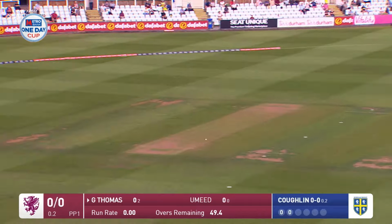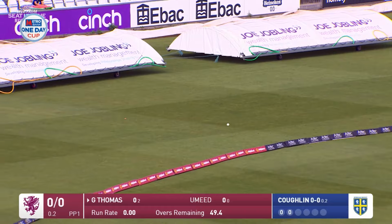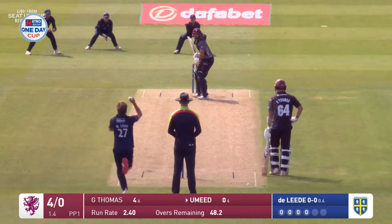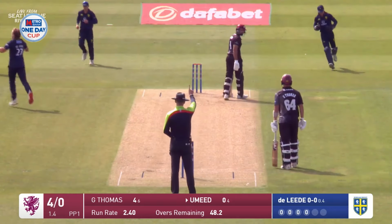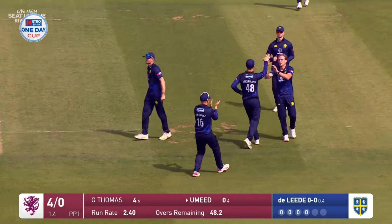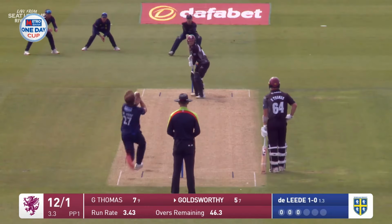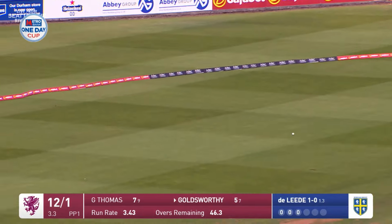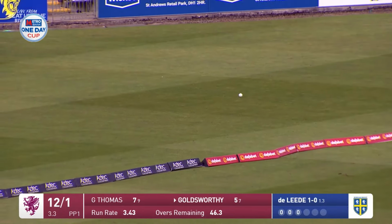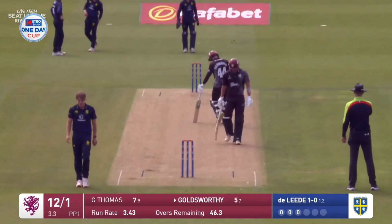And that is beautifully driven out through cover point for the first boundary of the day. Early doors. And Umid comes down the wicket and edges. And Mustard, young Mustard, takes the catch. A bowl short, this one's pulled away and beats square leg. The dive of Dan Hogg, who is a long human being, the best part of 6'6" or 7.